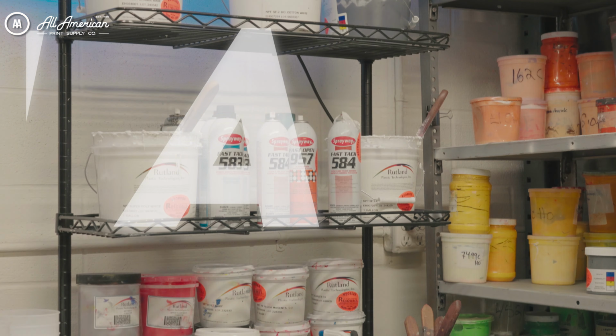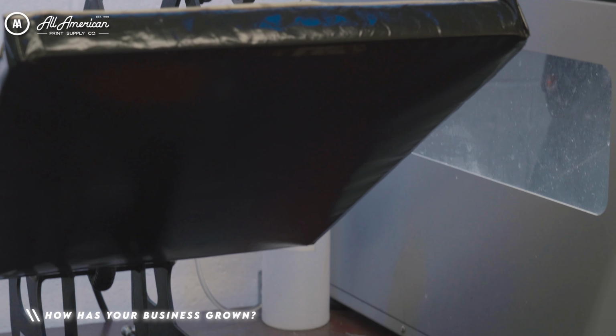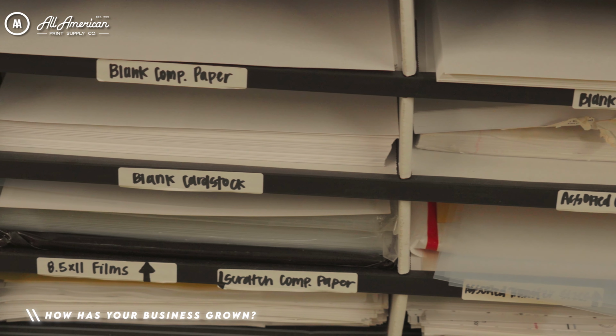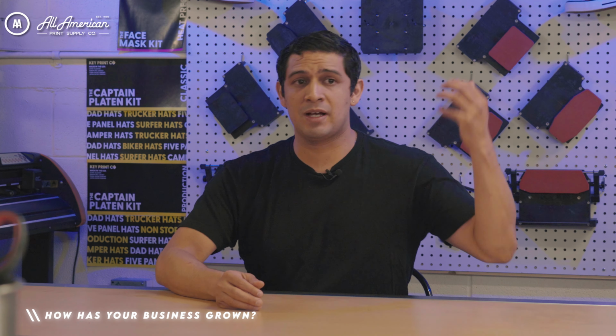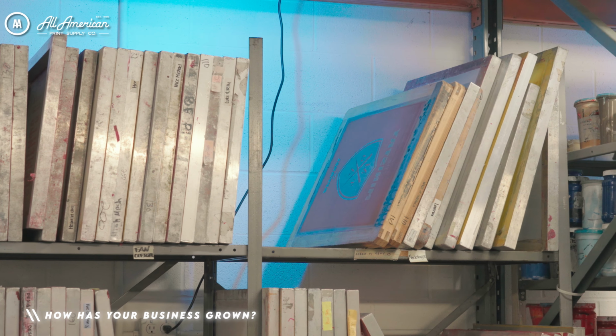For our company, we've grown a lot over the past few years. It's a small team, it's more concentrated, but we have a higher production output. The way we were able to do that is we upgraded a lot of our equipment and our processes. So at the moment, we're up to 2 manual presses, we got 2 DTG machines, we just got into DTF.